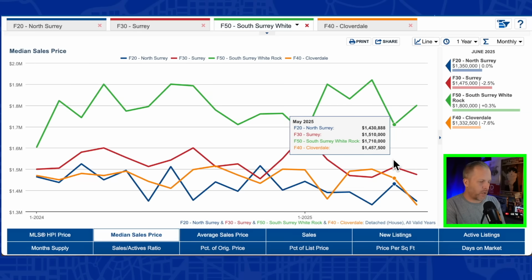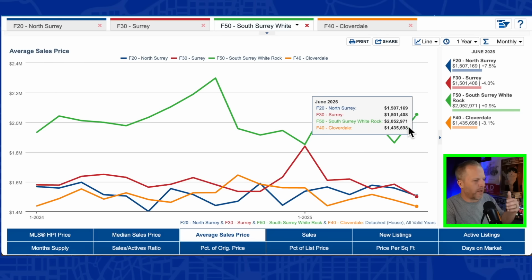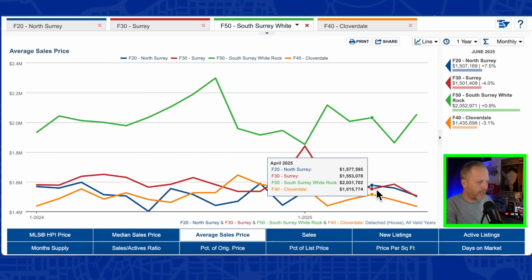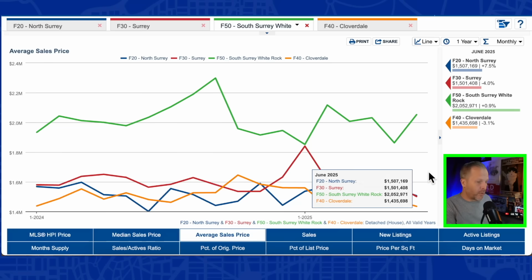Average price will likely reflect the same thing. However, you're seeing downward pressure in Surrey, Cloverdale, and North Surrey. Looking at average price, what probably happened in White Rock is a very high value property sold and that really dragged the number up. Or maybe in May, more low price properties sold. You didn't have some luxury sales and that really skewed the numbers. But this is much more telling of what's happening across the city: Surrey, North Surrey, and Cloverdale are all slumping in pricing to the tune of 3.1%, 4%.